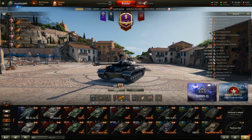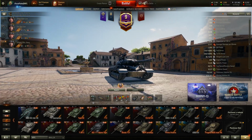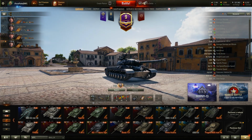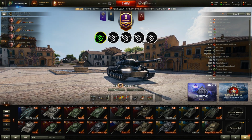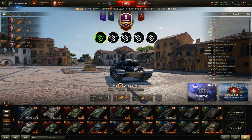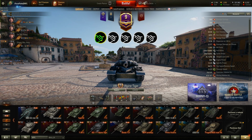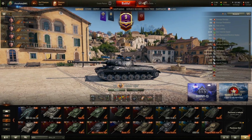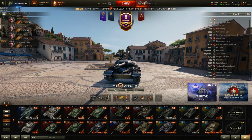So how many facepalms would I give this Chinese Tier A WZ-111 Alpine Tiger? I will give it 1 facepalm. The view range is awesome, it has nice top speed and alpha damage, but the thing is that this is not an easy tank to play well with. And this is among others due to that it really has no hull armor, not a side armor you can trust, and the gun only seems to be able to hit anything when fully aimed.